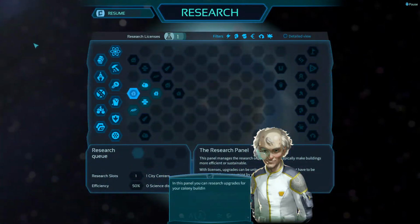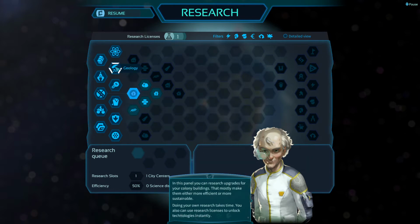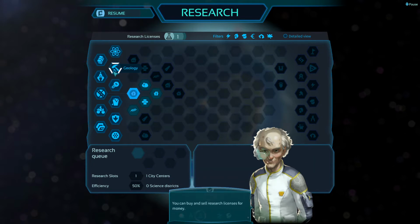In this panel, you can research upgrades for your colony buildings that mostly make them either more efficient or more sustainable. Doing your own research takes time. You also can use research licenses to unlock technologies instantly. You can buy and sell research licenses for money.